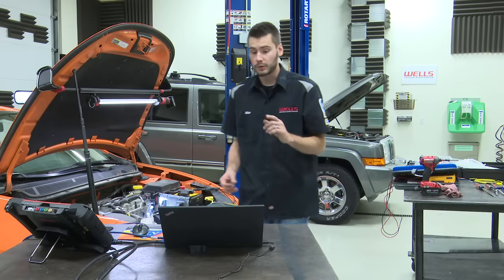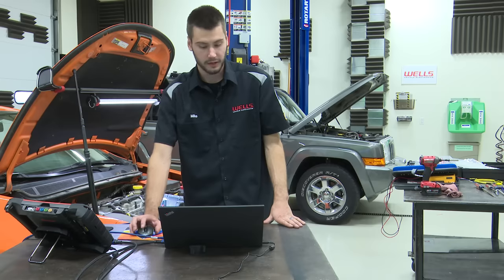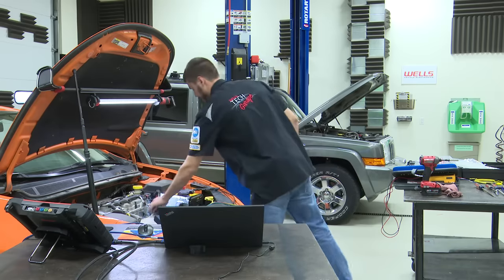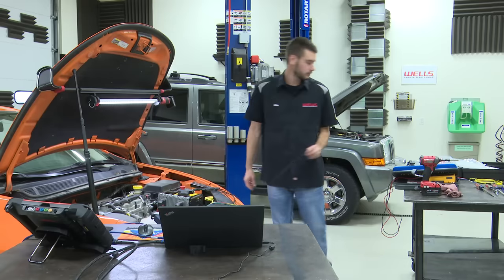What we want to do now, we want to change this thing out, and we want to take a look at what a known good looks like, right? Let's prove it out and re-verify afterwards. So Jim, you can go ahead and shut the key off. I already have a new part here.